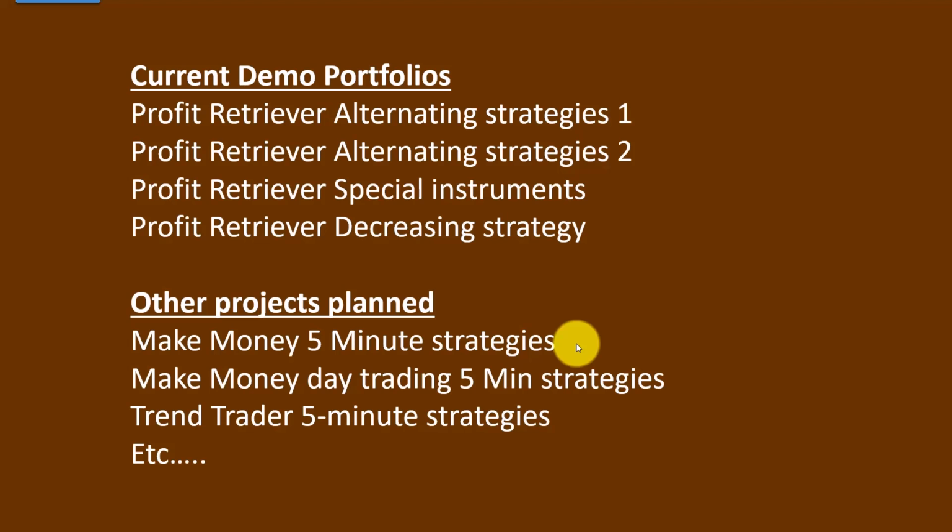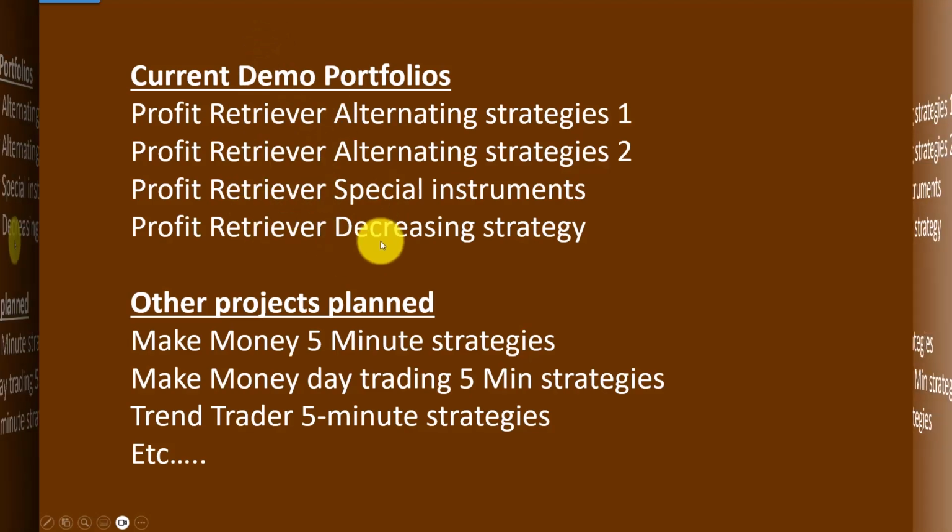So there's a lot of other things, and as I say, there's a whole lot of other strategies that I will be testing. But the Profit Retriever is by far the most robust robot that I've ever traded, and that's why most of my effort is going into that one.